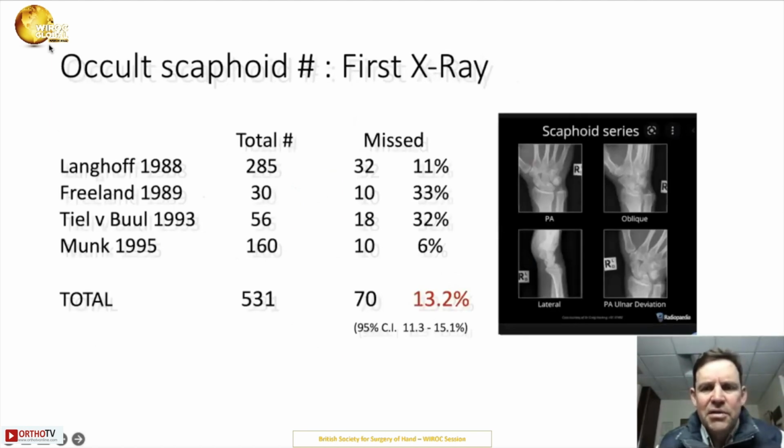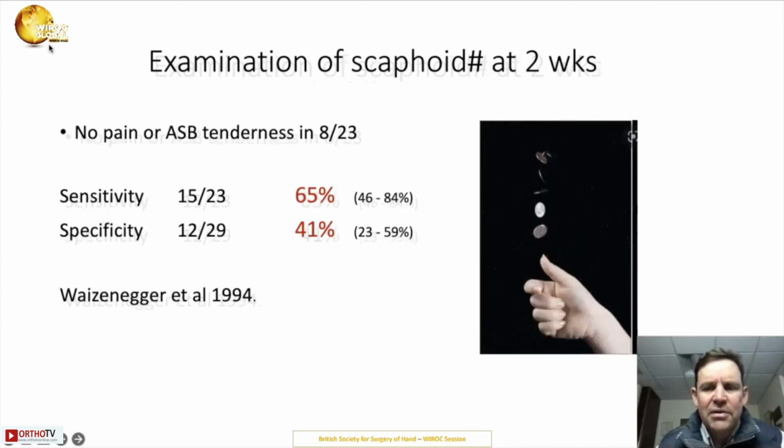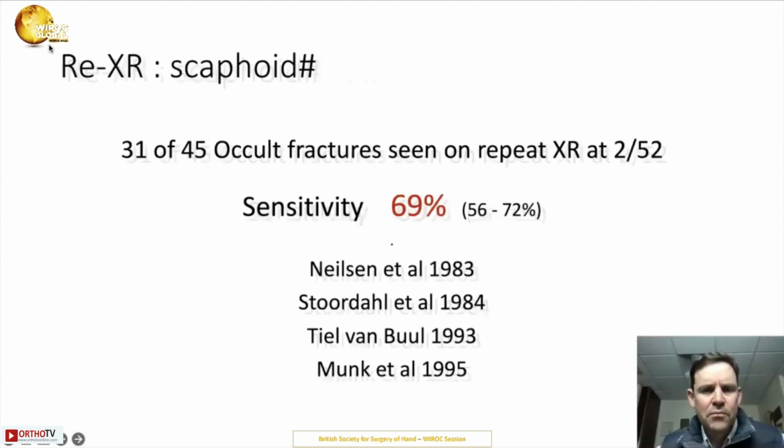What about X-ray? Around 1 in 6 waist fractures cannot be seen on the first X-ray. A full scaphoid series must be obtained. Traditional management of patients with a suspected fracture but normal X-ray has been to splint and re-examine at 2 weeks. However, examination at this stage seems to be hardly more accurate than a coin toss. 2-week X-rays are not a lot better, with only 2 out of 3 fractures being visible.